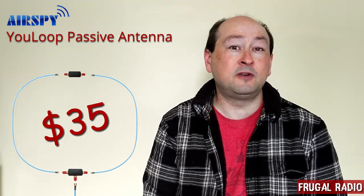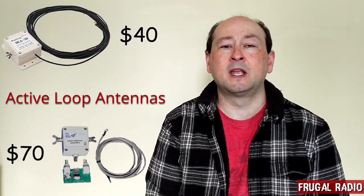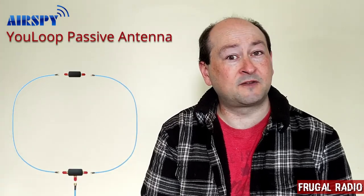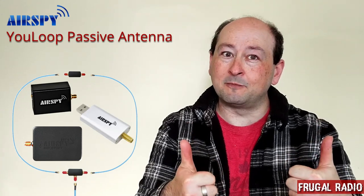Right now you can buy a few different loop antennas, but those are magnetic loop antennas, the MLA30 and one by Cross Country Wireless. I wondered if I should buy one of those active antennas, but in the end I decided if Airspy are selling a passive loop antenna, then it can't be all that bad. Let's face it, every product I've ever owned from Airspy gets the thumbs up from me.